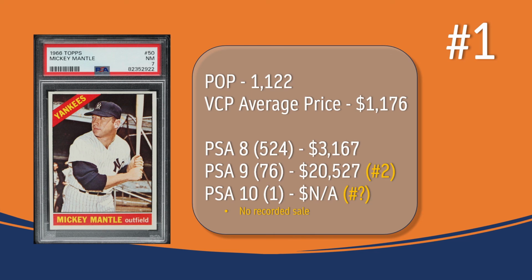There has been a card graded PSA 10. However, in VCP's database, there has not been a recorded sale of that card. So who knows what that one PSA 10 Mickey Mantle would sell for if it came up for sale or auction today. Well, there you go, the top 10 most valuable cards from the 1966 Topps set.